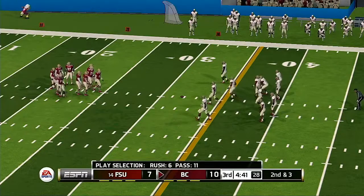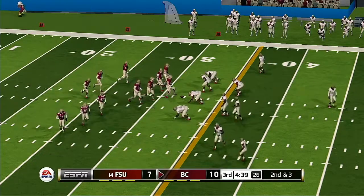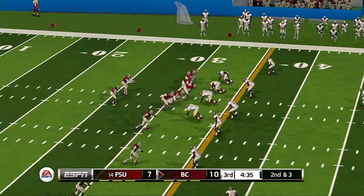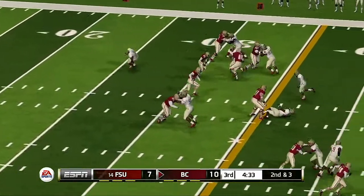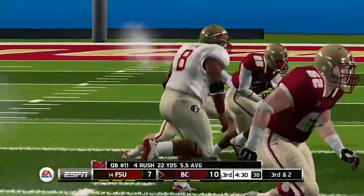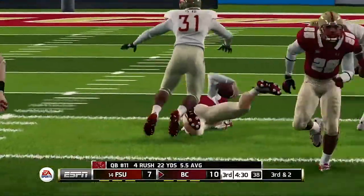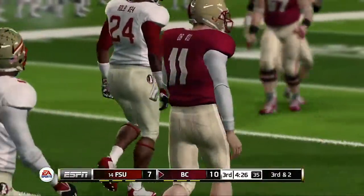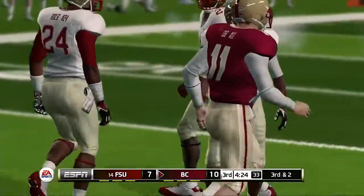Second down, and they're going to need about 3 yards to pick up the first down. He makes it out to maybe the 33-yard line. A gain of a yard on the quarterback keeper. And you've got the experience that this safety has. You can read plays very quickly and be in just the right position to make a stop near the line of scrimmage.